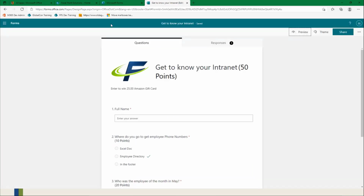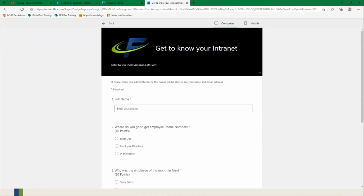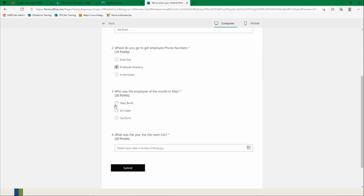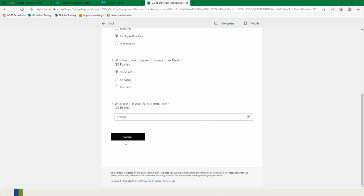You can also decline that, so it just automatically routes them to, say, their home page or whatever, so they don't see that. For me, as I want to see responses, I would see them here. But I'm going to give a couple more answers. So we're going to say, who's filling this out? He knows where all this stuff is, hardcore. And he knows that this site went live at the beginning of May. There you go. And not on June 1st.